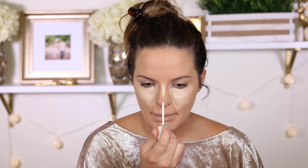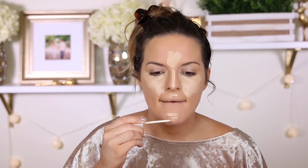And then I go down my nose to help highlight and contour this. Take some on my forehead, Cupid's bow, and my chin. Again, this is just how much concealer I like, but you can alter it to whatever you need. Taking that same sponge, I'm going to blend out this concealer.